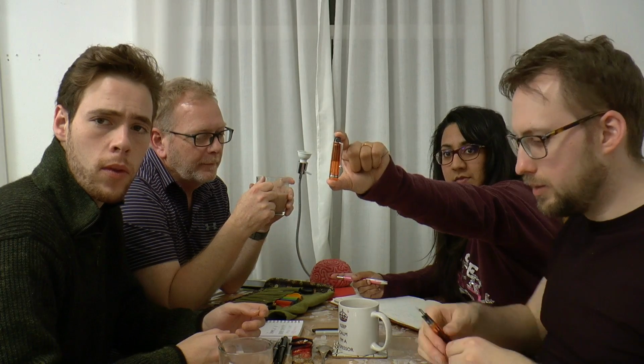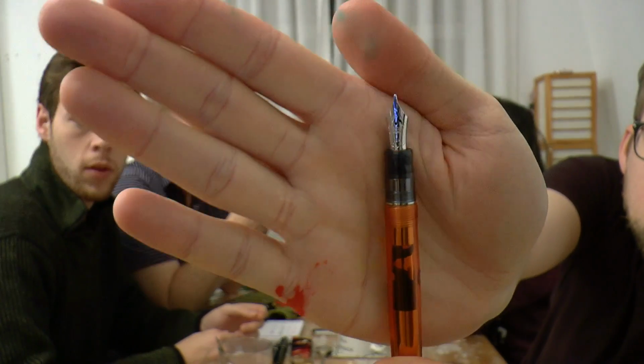Nope. What pen are we looking at? You know, I don't know. Oh, Pilot Custom 74, goodness. Amber, they call it, right? I thought they called it Amber. I think it's just listed as Amber on websites. It is a nice pen.